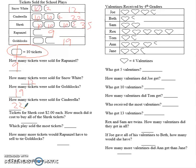How much did it cost to buy all the Shrek tickets? There were 35, and they cost $2 each. That's going to get me to $70. Which play sold the most? Obviously Shrek.